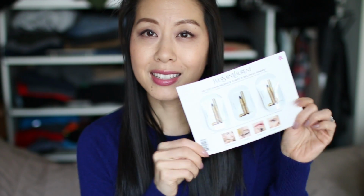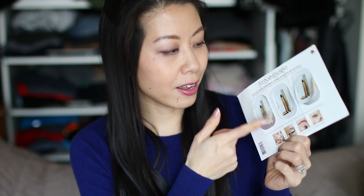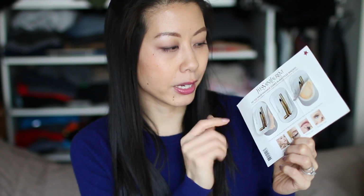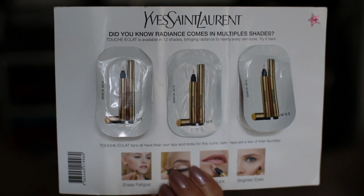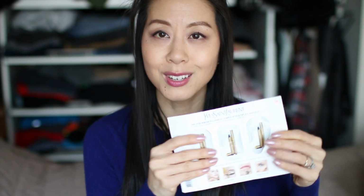These next samples are all from my Finish 7 by Spring, and I finished a lot of makeup samples, so I'm really happy. This is the YSL Touche Éclat, and there were 3 little samples here, all in different shades, number 1, number 2, and number 4.5. I was able to use, I believe it was number 2 on its own, and I mixed together number 1 and number 4.5 to get a more suitable color for my skin tone.